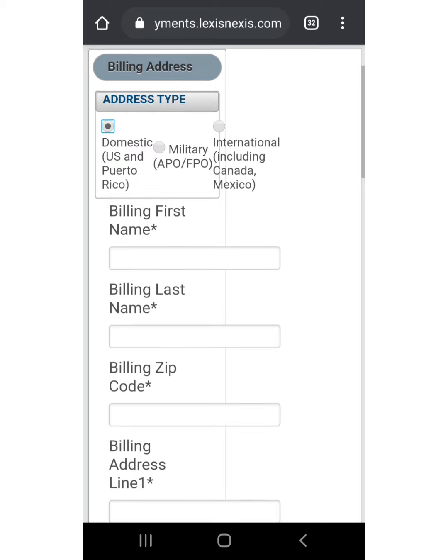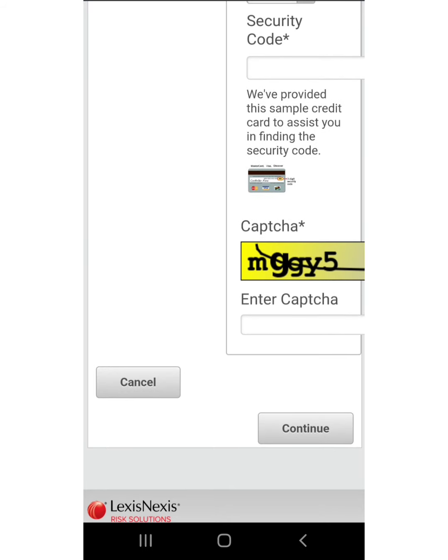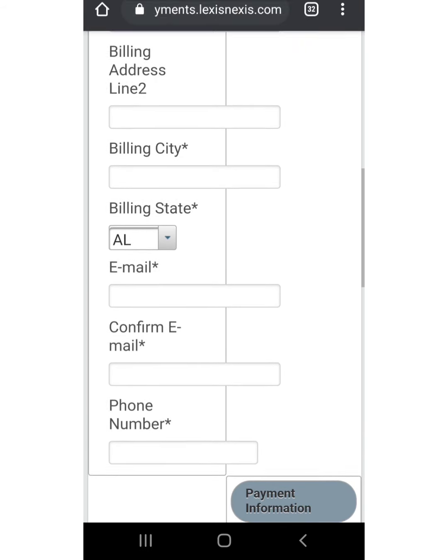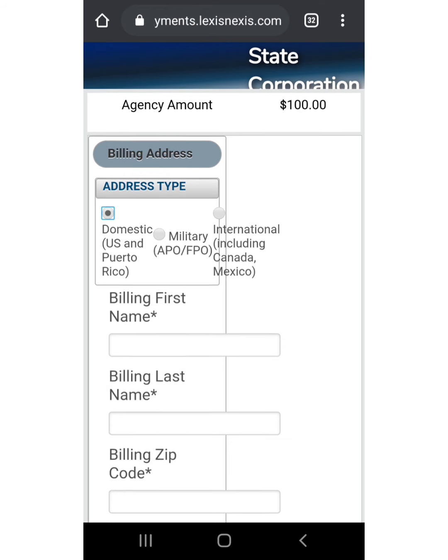And then here you just enter your billing information and everything. So I won't go through all of that here. This is pretty self-explanatory. Just enter your debit card information here. One thing I will say is once you're done, it's going to take you back to the dashboard, okay?